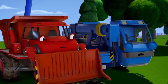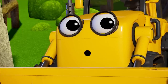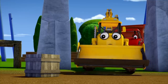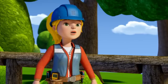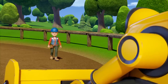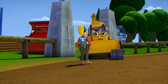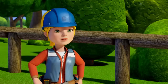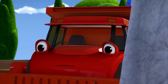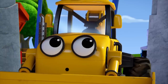Quick, Scoop! Do something brave! Get the crate out of here! Of course. Sure, yeah. I can do that. What are you doing? Oh, look! Wendy is here! She must have moved the crate. You did move it, didn't you, Wendy? Please say you moved it. Yes, I left it on the path whilst Lofty was finishing the entrance. Sorry, I didn't mean to scare you all. Oh, you didn't scare Scoop. He's way too brave. Right, Scoop? That's right. I wasn't scared at all. Not one bit.